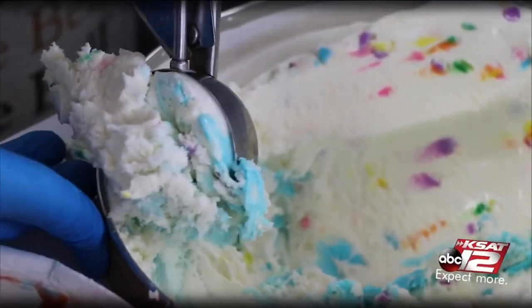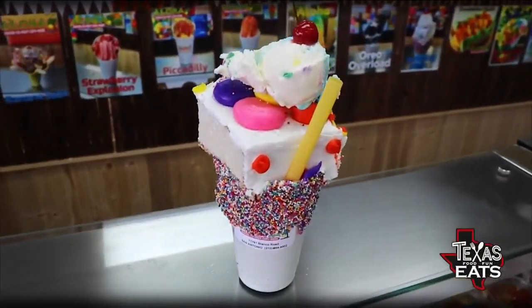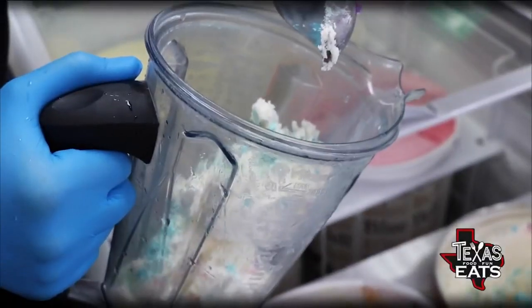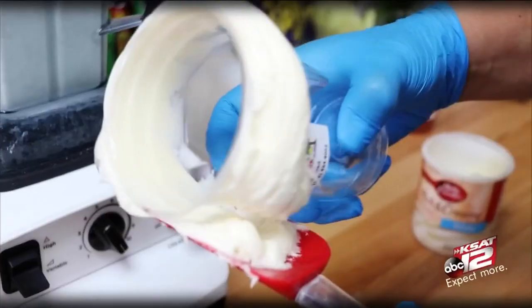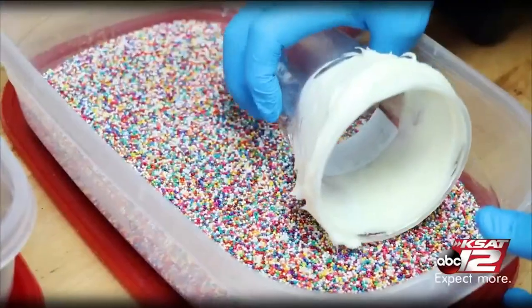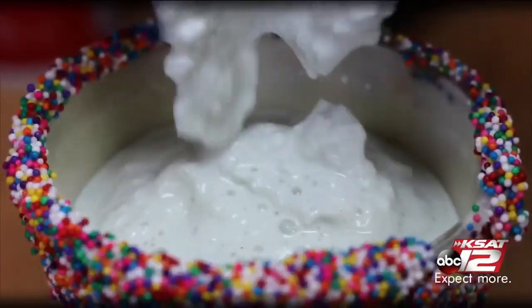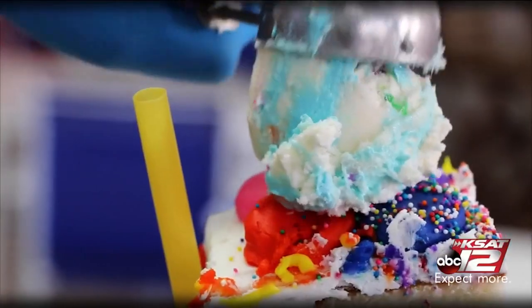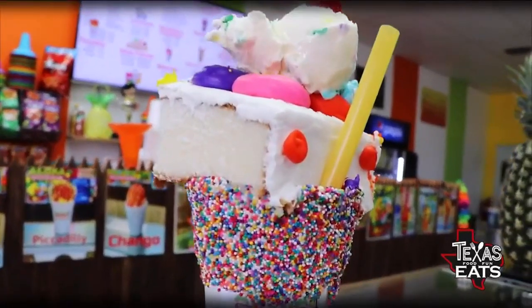If you're a fan of confetti cake, their Birthday Blast is everything you'll ever want. Confetti cake ice cream gets mixed with ice cold milk and added to the blender. Then, a glass gets rimmed with vanilla cake frosting and mini sprinkles. The milkshake gets poured into the glass and topped with a huge piece of birthday cake, a scoop of confetti ice cream, and a cherry on top. And this one right here is called the Birthday Blast.